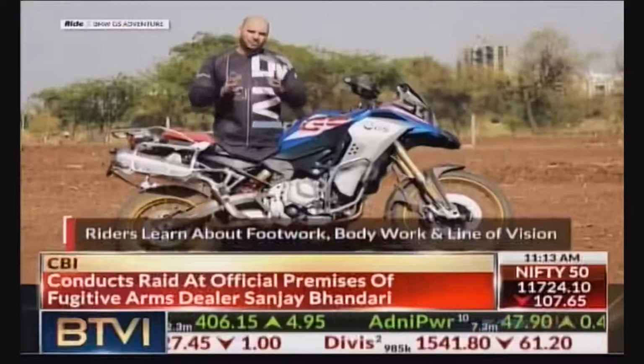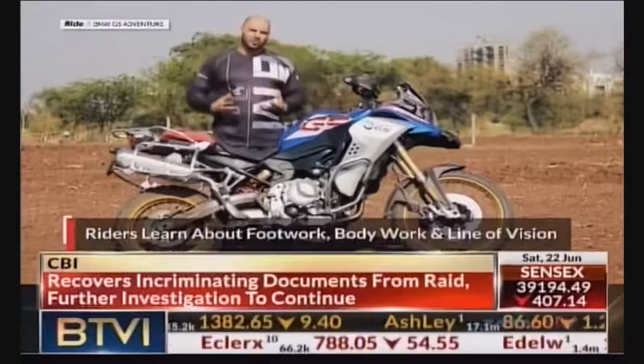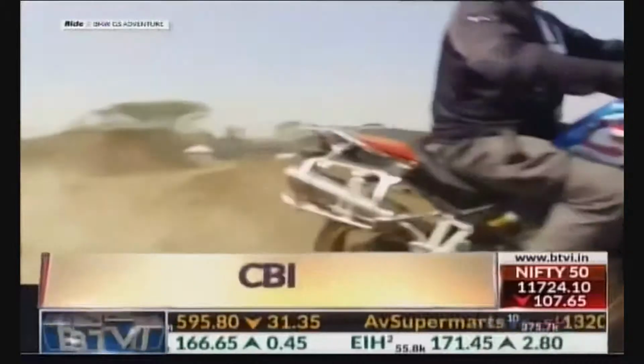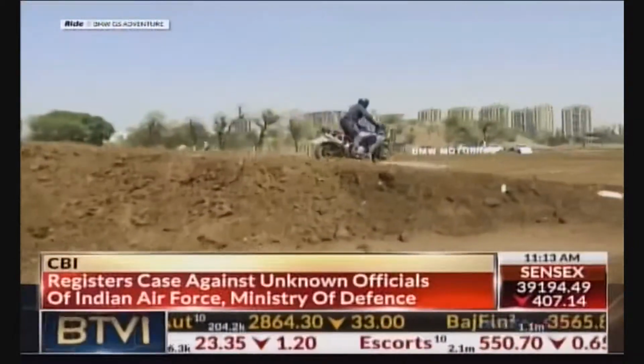Now, they've only focused on three main things today, and that was our footwork, our bodywork, and our sight of vision. And it's very important how these all come into play when you're riding and handling big bikes like this. It's a phenomenal experience if you want to come and see what the range is like, and if you want to see how high your capability is for riding a big bike like the GS.